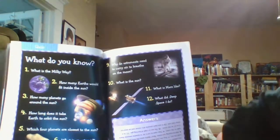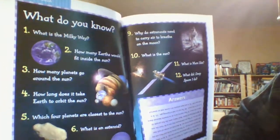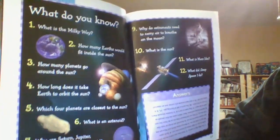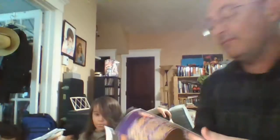It said, what do you know? What is the Milky Way? You remember the Milky Way is a galaxy? Say galaxy. Galaxy. Yep. How many Earths would fit inside the sun? Millions. Was that right? Millions of Earths? Let's look. More than 1 million Earths inside the sun.